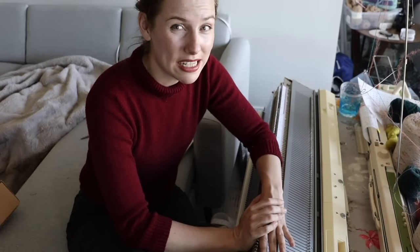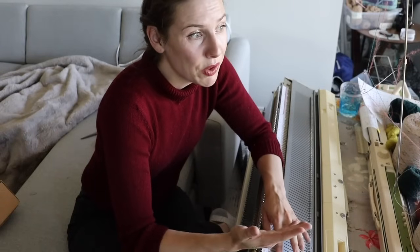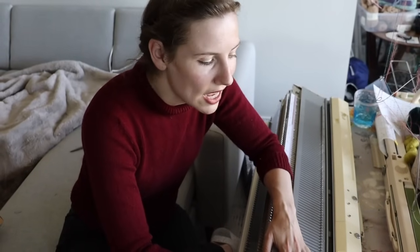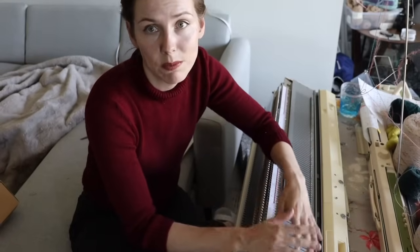So if your goal is to knit down your entire Ravelry library that is full of modern knitting patterns, then I don't know that I can recommend just one knitting machine for you to get that done. Depending on what kind of projects you're looking to make, you might need to buy more than one knitting machine to be able to have the capabilities of making all the different kinds of projects that you want to make.